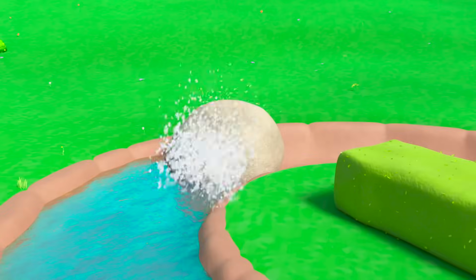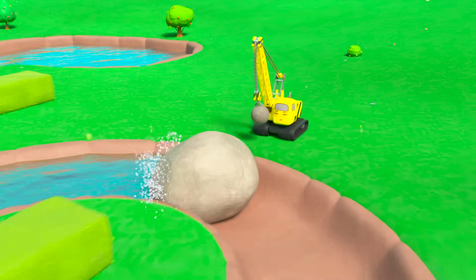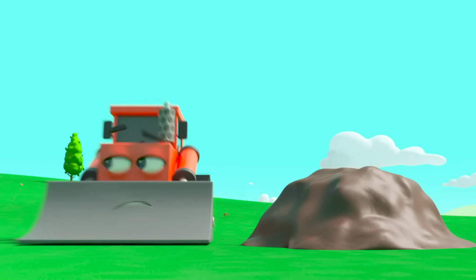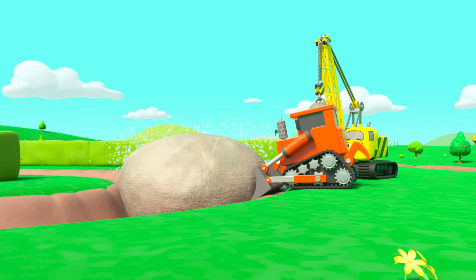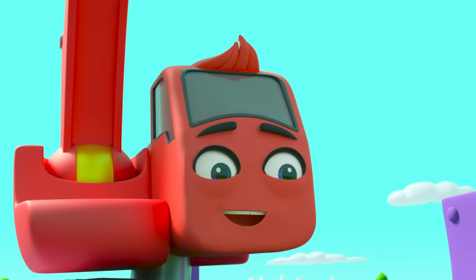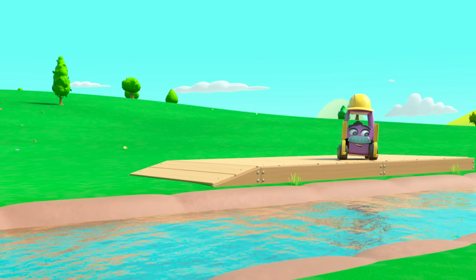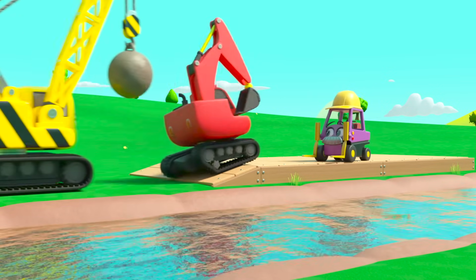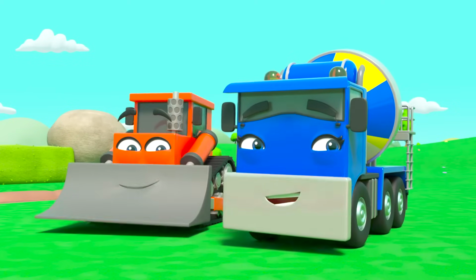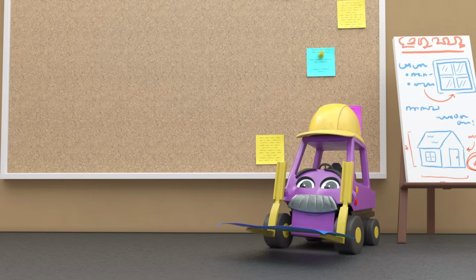But now look, that rock is blocking the canal. That rock is too heavy for Dazey to move. But here comes Bump. He can move that. Hooray! Good work. There, at last the water has filled up the canal. They couldn't have done it without CJ and Bump's help. Good teamwork.